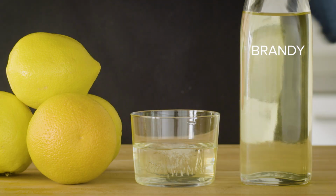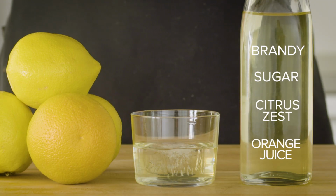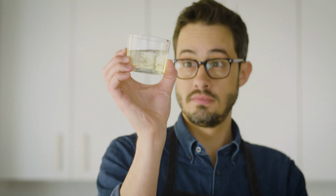And check out this one called Mary Rocket's Citrus Milk Punch. This one started out with brandy, sugar, tons of citrus zest, and pulpy orange juice. And now it can pass for apple juice that you drink at your desk.